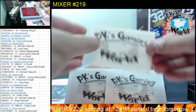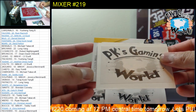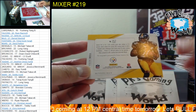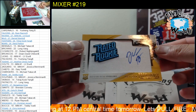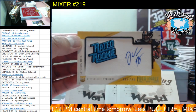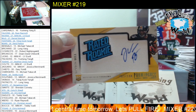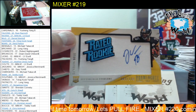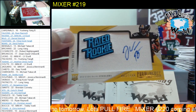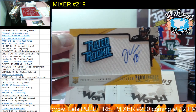And our last hit, we got Le'Veon Bell. Rated rookie, 3 of 100. Le'Veon Bell to the Steelers. Boom. Nice hit. Le'Veon Bell, rated rookie to the Pittsburgh Steelers. Boom.